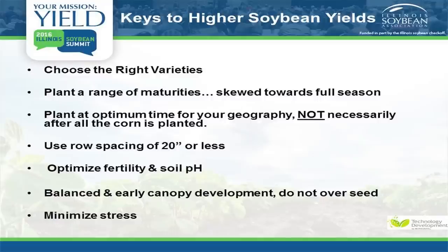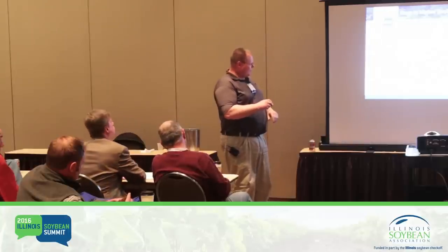And then down here, minimize stress. It's all about getting as many blooms as you can, turning as many blooms as you can into a pod, and then getting as many seeds as you can in that pod, and then once they're there, making that seed as big as you can make it. The way you're going to do that is by minimizing the stress on that plant. Sometimes we can do that, sometimes we can't. Mother Nature is largely in control of this, but we can certainly have some influence.